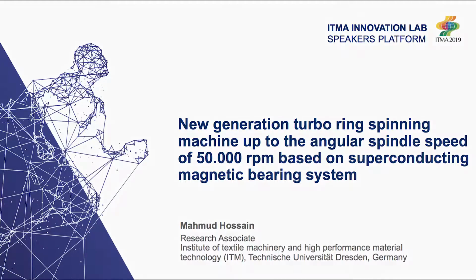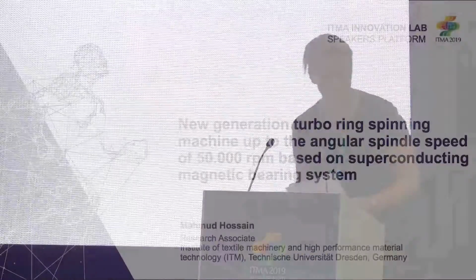Our next speaker this afternoon is Mahmud Hossain, Research Associate of the Institute of Textile Machinery and High Performance Material Technology at TU Dresden. Mr. Hossain will share with us his insights on developing a new generation turbo ring spinning machine up to an angular spindle speed of 50,000 revolutions per minute.